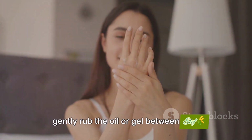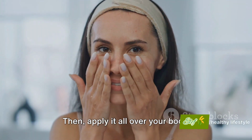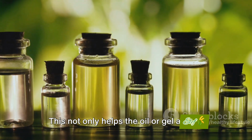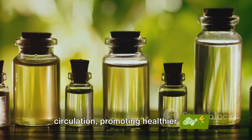Next, gently rub the oil or gel between your fingers to warm it up. This helps it spread more easily. Then apply it all over your body. Massage it in using gentle circular motions. This not only helps the oil or gel absorb into your skin, but also boosts circulation, promoting healthier skin.